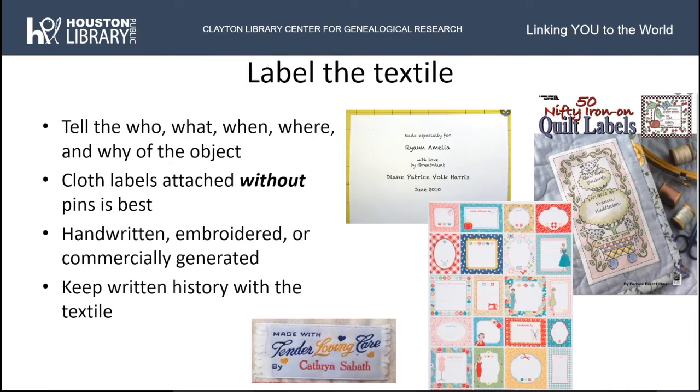And then label your textiles. Tell the who, what, when, where, and why of the object. And for most textiles, some sort of cloth label that is attached without pins is best. The pins will rust no matter what they're made of. Unless they're solid gold pins, they are going to rust, and sometimes it happens really quickly and sometimes it takes a while.